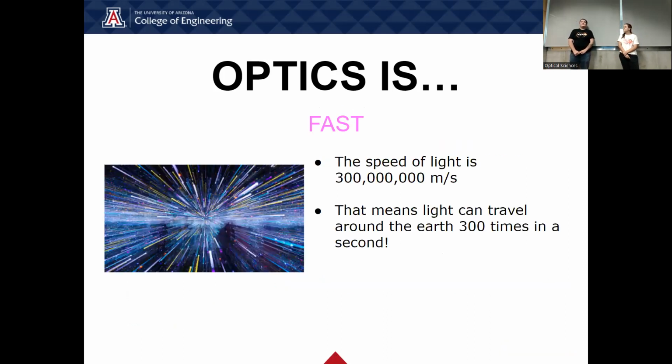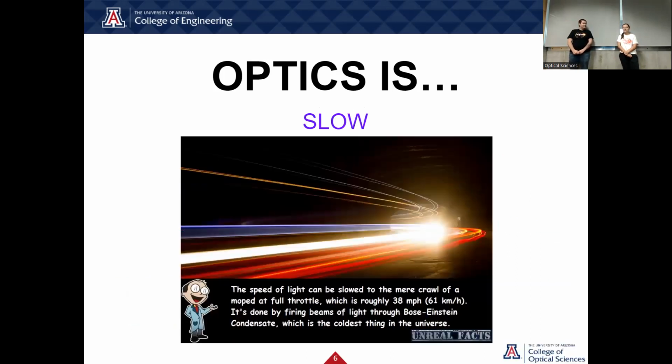So optics is fast. The speed of light is about 300 million meters per second. What this means is that light can travel around Earth 300 times in a single second. Wow, that's really fast.